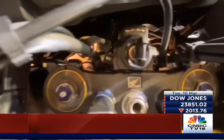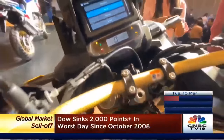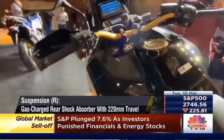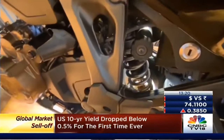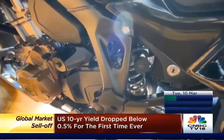Unfortunately, no electronic suspension on the India spec model. You get the manually adjustable suspension setup. This is a Showa setup, 45mm forks up front with 230 millimeters of travel, since we are on the topic of suspension, whereas the rear shocker gives you 220 millimeters of travel, and it is also manually adjustable.